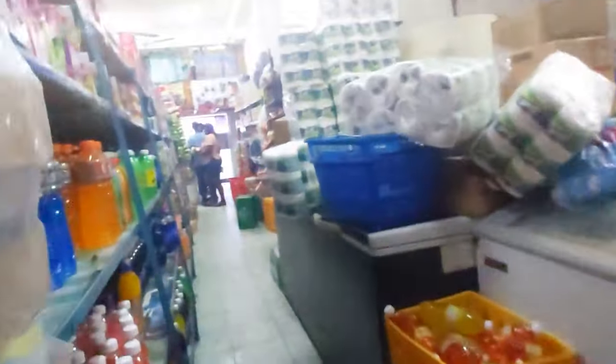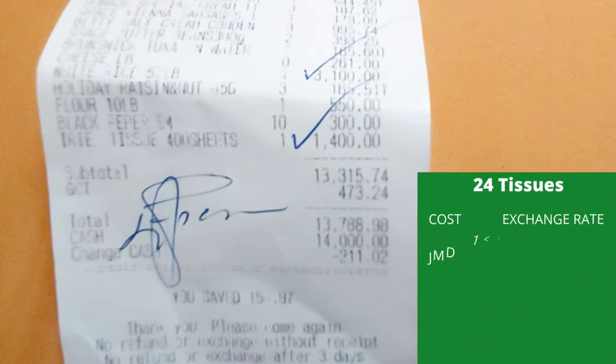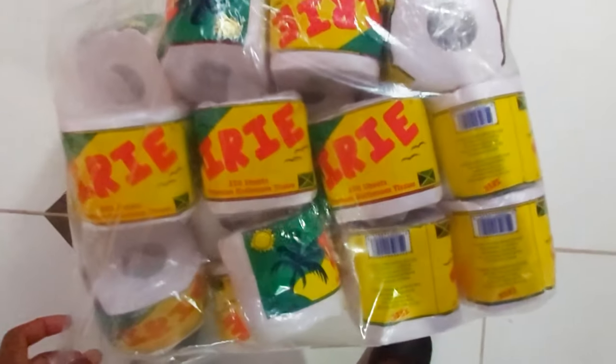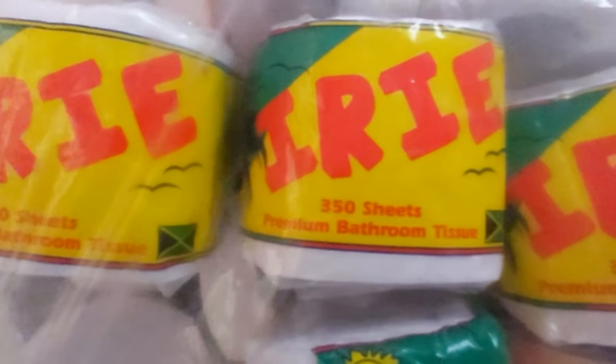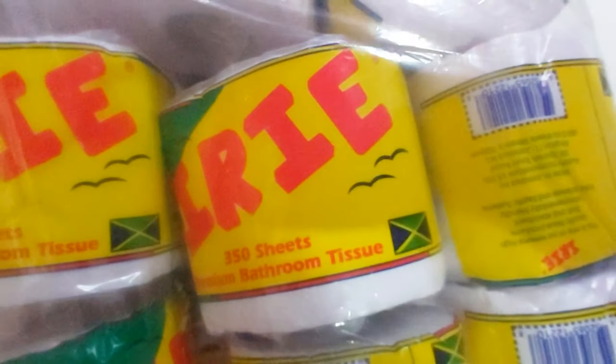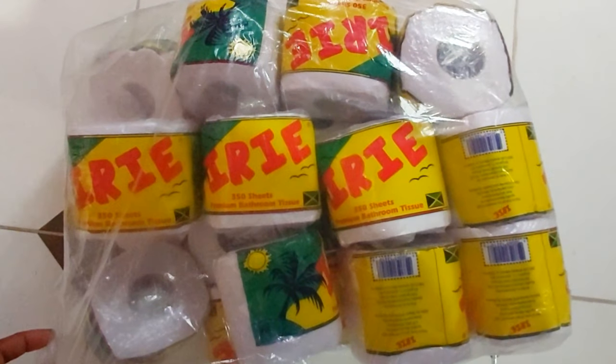Buying in bulk is probably the most shared tip for spending less. Items that you use regularly should be bought in bulk. More often than not, these items will work out cheaper per unit. For example, a pack of 24 tissues costs $1,400 before GCT. That's $58.33 per tissue. However, buying a single tissue of the same brand would cost $68. In this case, buying in bulk saves you roughly $10 per unit.